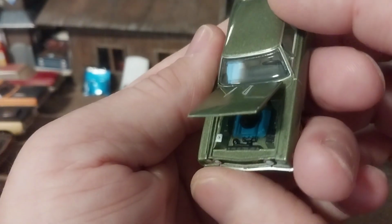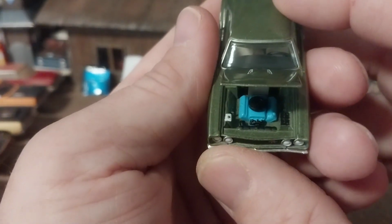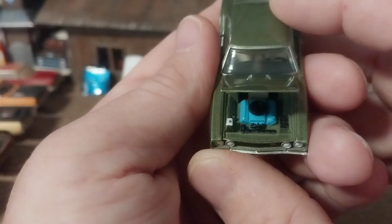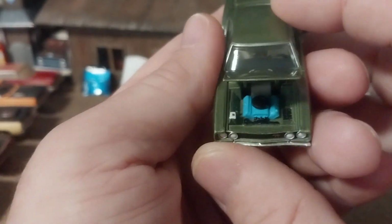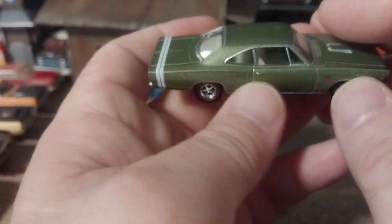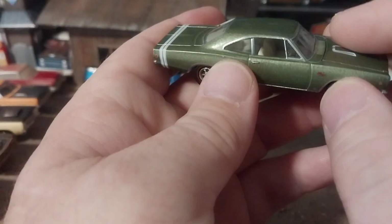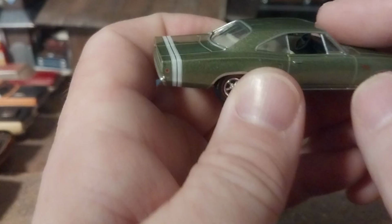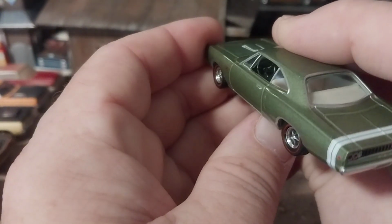I'm surprised though there's no radiator hose. Usually they do the radiator hoses going from the engine to the radiator, so they're kind of slacking with detail on this one. Or lacking with detail, maybe I should say. And it has a white interior with black dash, and it's nicely detailed, the dash. As you can see, the steering wheel looks very nicely done.